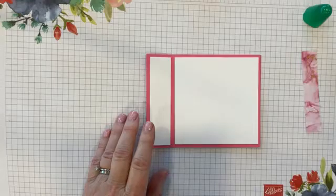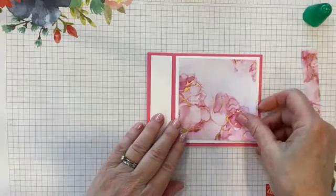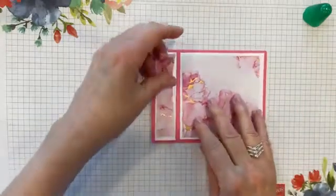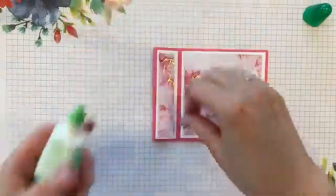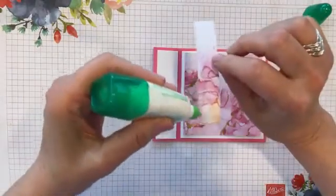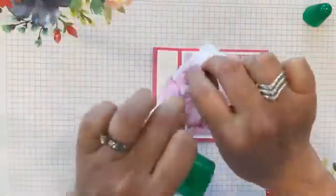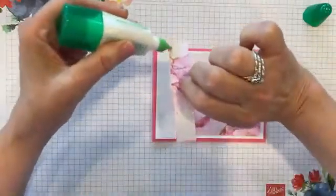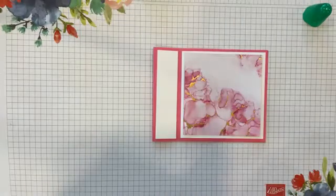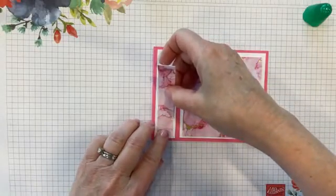Okay. All right, so now you're going to go ahead and layer your designer series paper over that. Both these pieces, there's a square one, and then there's a smaller strip. They should nestle right in there. You just want to center them on your cardstock.